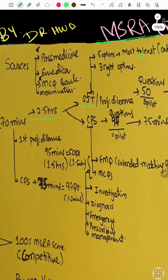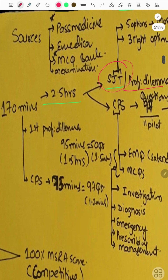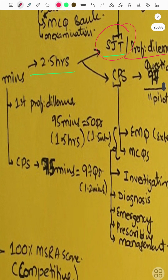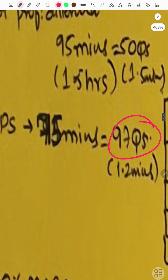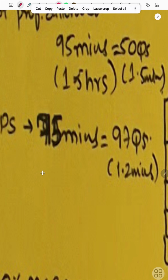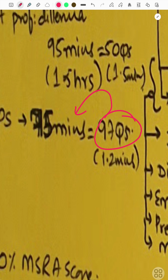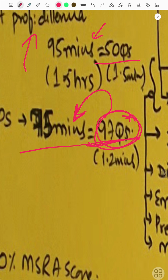Okay. So that's all about your situational judgment or professional dilemma part. The next thing is clinical questions. As I said, you have 97 questions, and you have to do those questions in 75 minutes. That boils down to roughly 1.5 hours as before, but those 75 minutes are for 97 questions, as compared to 50 questions in 95 minutes for the professional dilemma. So 97 questions in 75 minutes, right?